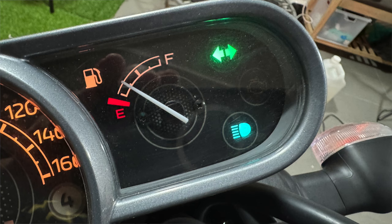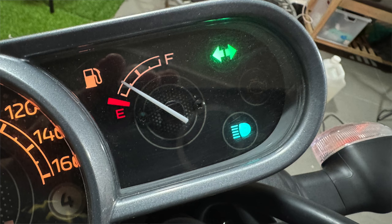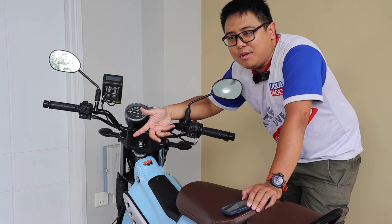So the signal indicators, as cheap as it is, despite you using the left or right signal indicator, it will just show you the hazards. And also when you activate the hazards, it will still show you hazards as well. No buttons for you to adjust whatsoever. No trip A, no trip B. And it is what it is.